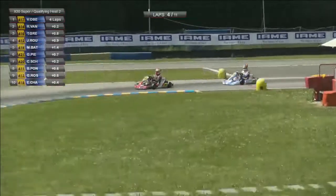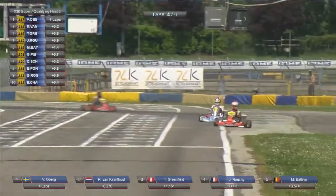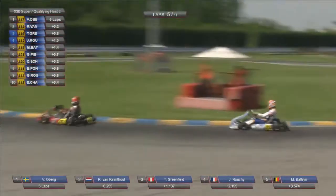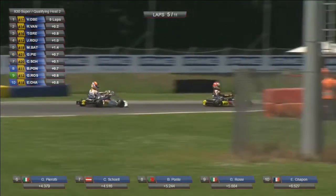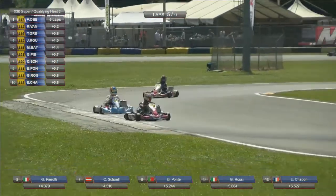But Victor Oberg is just keeping a little bit of breathing space here, isn't he? And that lap, when he got back into second place, Van Kalmthout reeled him in, but Victor Oberg is responding well here, and the gap is staying at around 0.2 of a second. So he turns into the right-hander at turn 2. That flows directly into turn number 3.